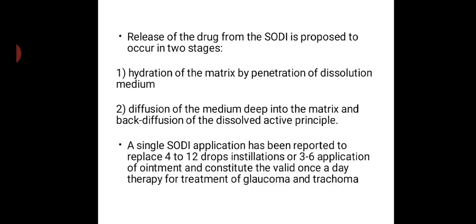Now the release of the drug from SODI occurs in two different stages. The first stage is hydration of the matrix by penetration of the dissolution medium, diffusion of the medium deep into the matrix, and back diffusion of the dissolved active drug molecules. Now what is the dissolution medium here? The dissolution medium is the tears.